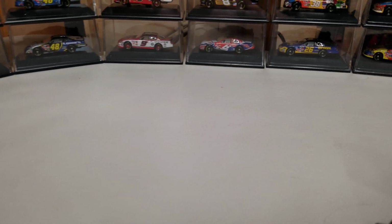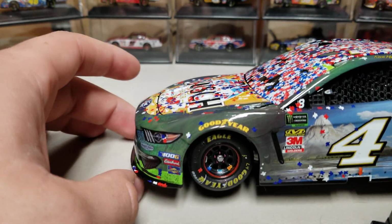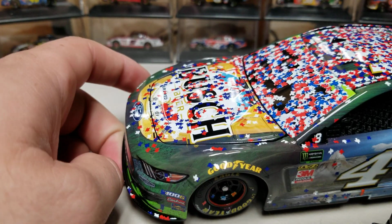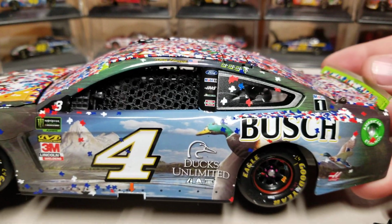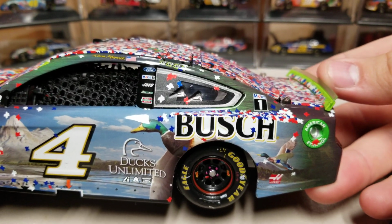So this diecast is not super dirty, not a lot of race detail to it. However, it does have a lot of confetti. So down on the left side, this is the Ducks Unlimited car. You can see on the front, it's got that green playoff splitter, but then it's also got the green front end. Busch beer on the hood there. You can see the mountains. You can see Ducks Unlimited. And then Busch on the rear corner here. Another duck on the corner panel. Got the ethanol ring there.